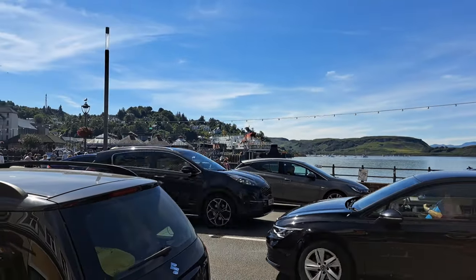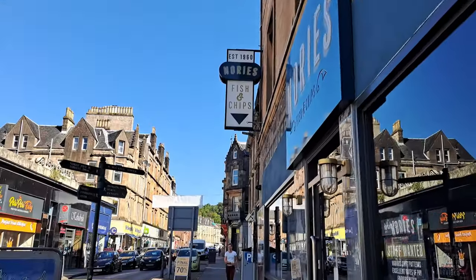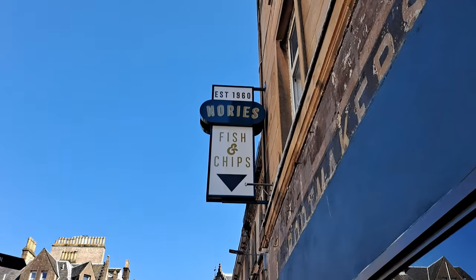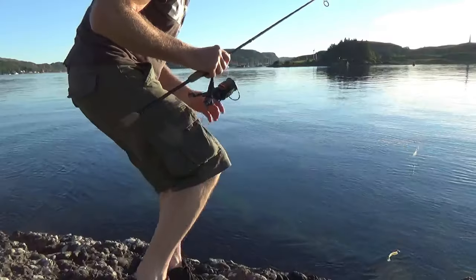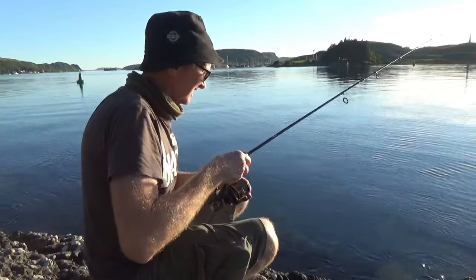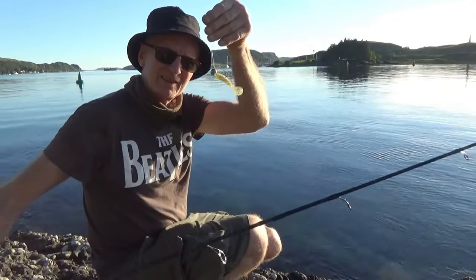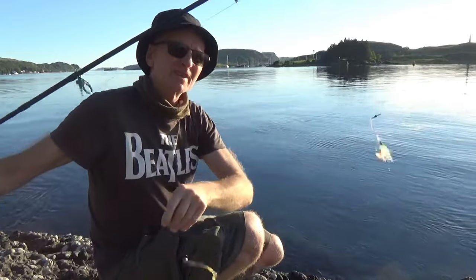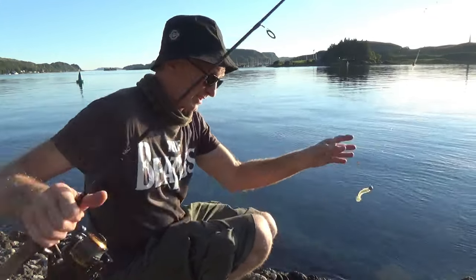Gateway to the Western Isles, and there's our ferry over there. I'm just north of Holborn, trying for a pollock. Nice big weighted jig head, I think it's 15 grams. I've got a fly on the dropper, sort of teal blue and silver there.